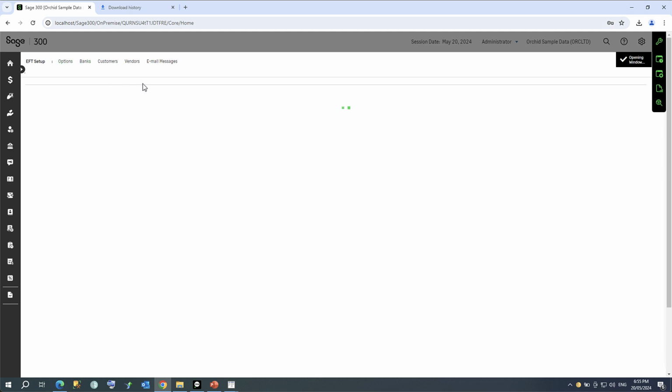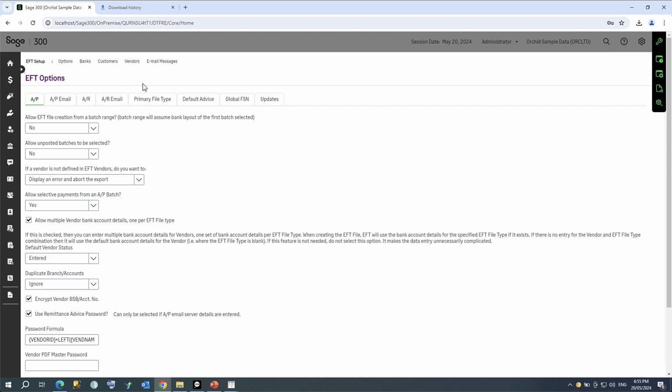When I create a new EFT vendor or update the bank details, the status will be switched back to entered, and the status needs to be active before I can use it. So a user with more security rights needs to approve the vendor, and that's the way to implement separation of duties, to ensure that different users enter the bank details and other users can approve the bank details.